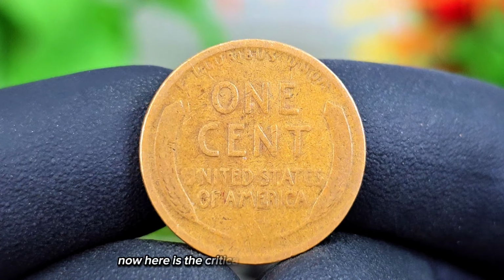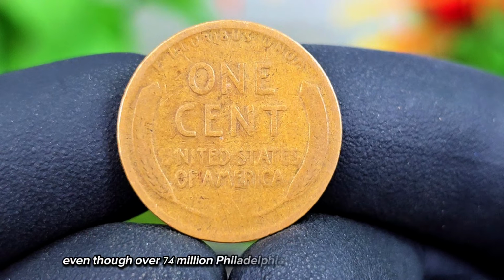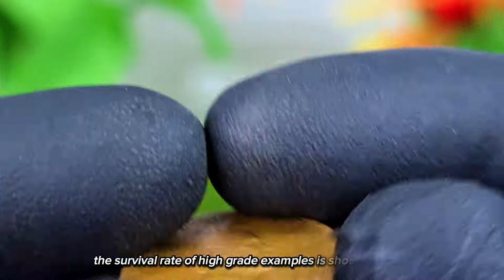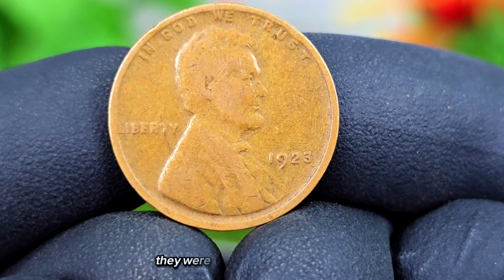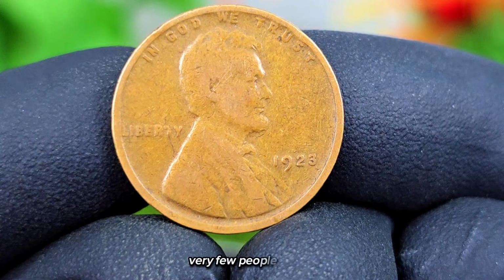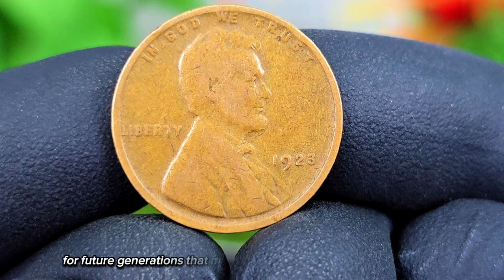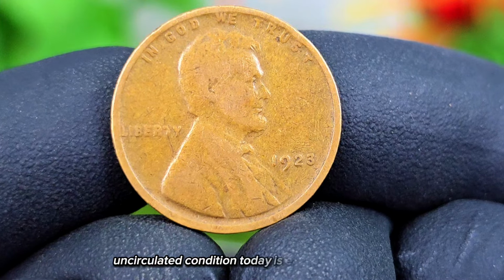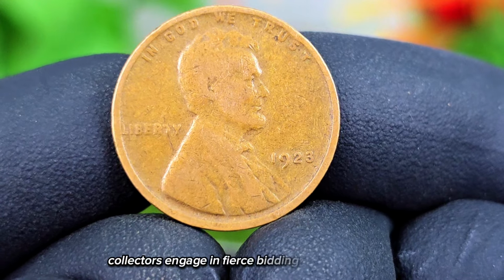Now, here's the critical point that most people completely miss. Even though over 74 million Philadelphia pennies were minted in 1923, the survival rate of high-grade examples is shockingly low. Why? Because these coins circulated heavily for decades. They were used to buy newspapers, candy, bread, and countless other everyday items. Very few people in 1923 thought to save brand new pennies in pristine condition for future generations. That means finding a 1923 penny in exceptional, uncirculated condition today is extraordinarily rare. And when one does surface, collectors engage in fierce bidding wars to acquire it.